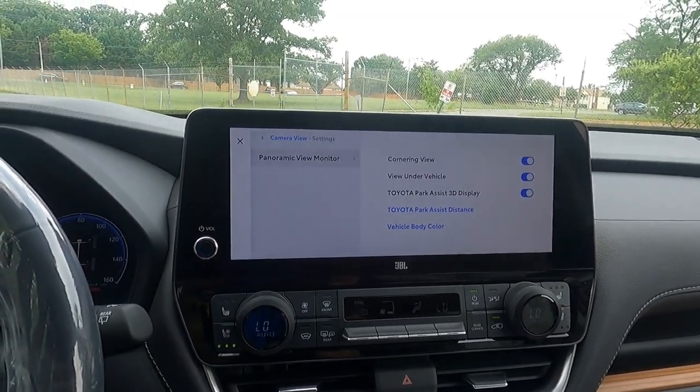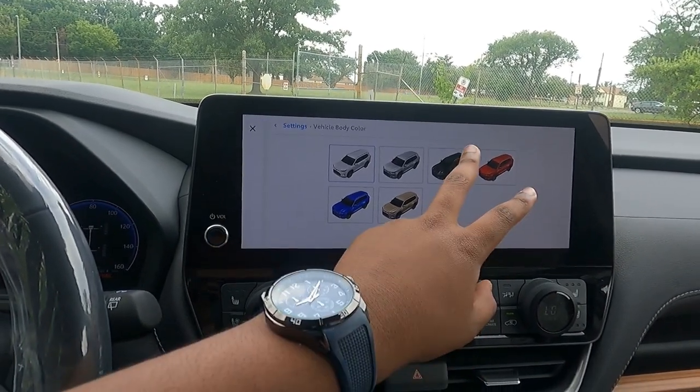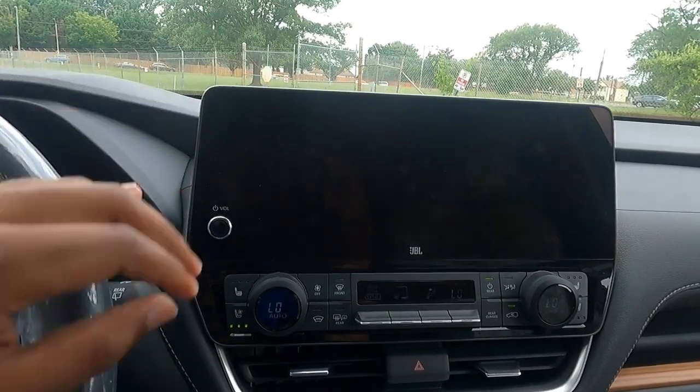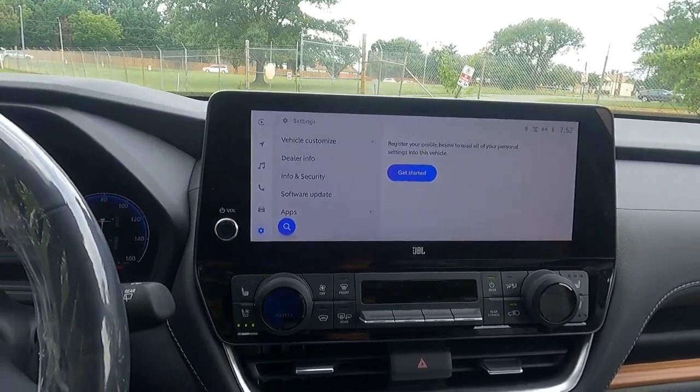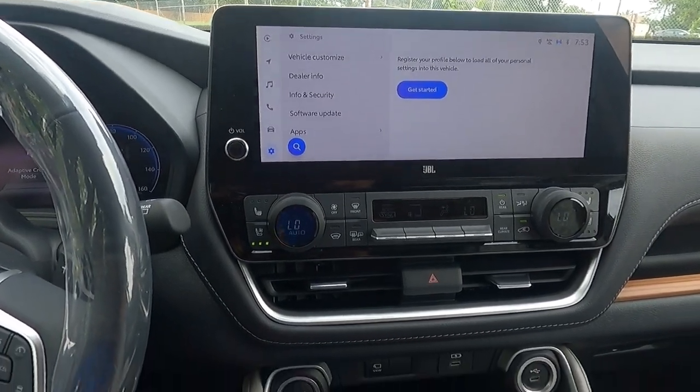You got settings for that, so you can actually change the color of the vehicle. You know what? I'm going to do the owner a favor of this vehicle. I'm going to change it to black for them. Boom. There you go. But you got the full suite of 360 camera right there with plenty of different views. I'll show you guys that a little bit more in a second once we get down to the gear shift.